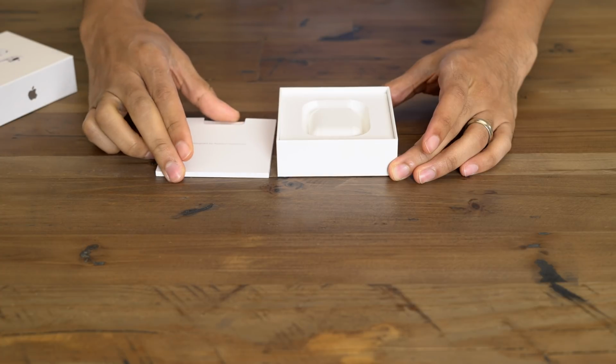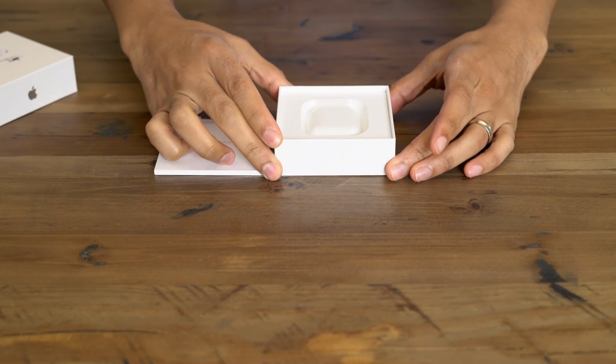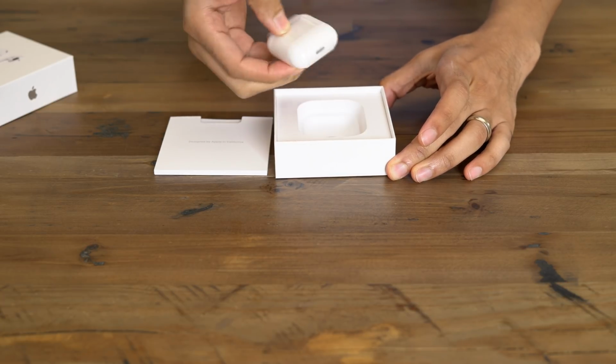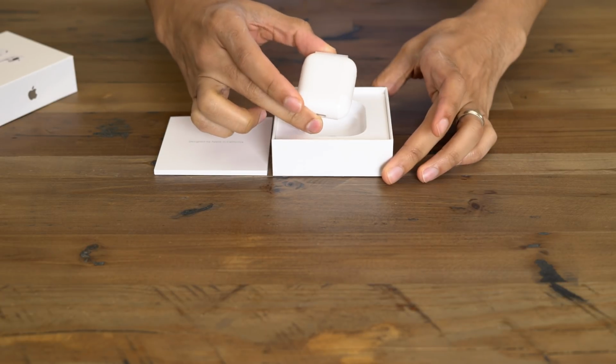Now, we've seen numerous unboxings already and first impressions, so I thought I'd put together a list that highlights some of the top features for Apple's groundbreaking wireless earbuds. So here it is.